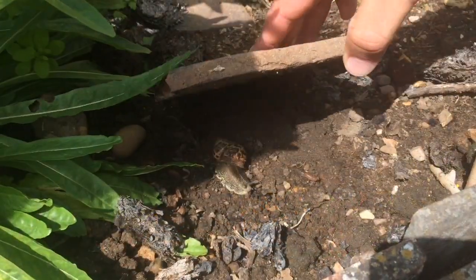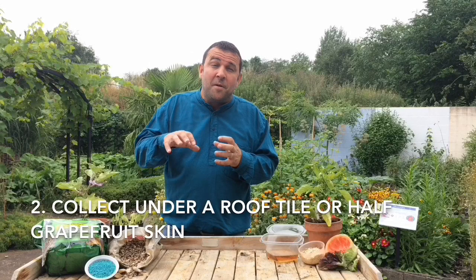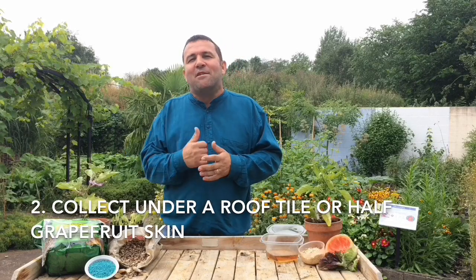Put down a roof tile or a half grapefruit skin. The slugs and snails will congregate underneath them or in them, and you can collect them at regular intervals and get rid of them. You can use this technique to clear an area before planting, especially if you use lettuce as bait underneath the traps.